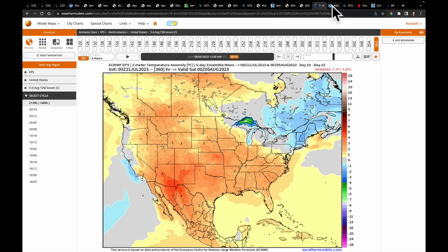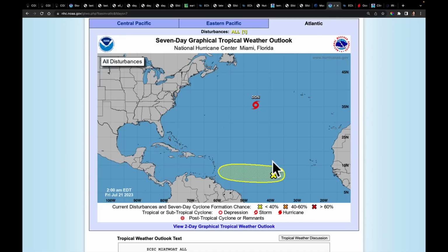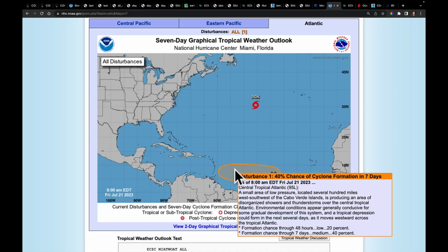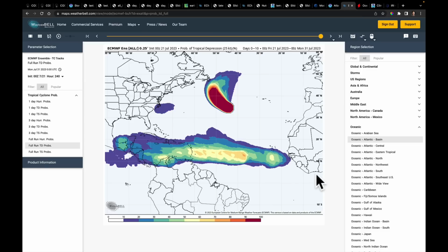From the tropics, we'll wait for the 8 a.m. update here. In fact, let's just see if it came in. Oh, it just came in. They bumped this up to a 40% chance now of tropical cyclone formation. I was using the European ensembles. They've got a much higher chance of this developing as the next couple of days goes forward.